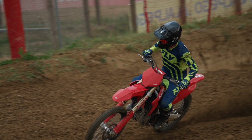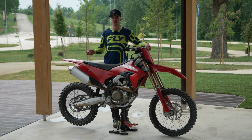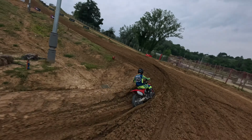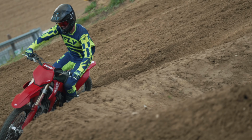I changed a bit of geometry, and it straight away, like, we went from 102 rider sag to 105. When you're getting up there in speed, you can feel it. It changes the balance of the bike when you get on the gas. It changes the balance of the bike when you brake. It's really a balancing point that's quite important. But from there, all we did was just stiffen it up a little bit for my speed. I always ended up coming back to that base that we ended up with, which was really impressive.